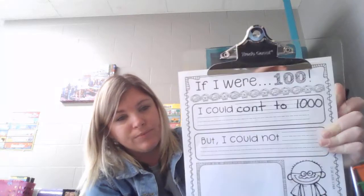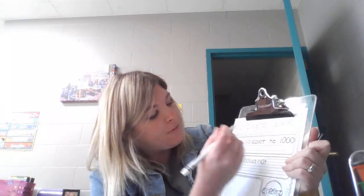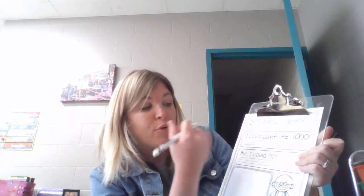Then I have a space. I'm going to write 2. How do I spell sight word 2? T-O. Count to. And then 1,000. This is how we write 1,000: 1, 0, 0, 0. Count to 1,000. If I were 100, I bet I could put a 1,000-piece puzzle together. So we're going to write that. Put a 1,000-piece puzzle together.